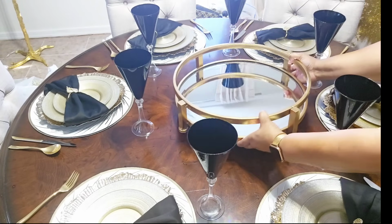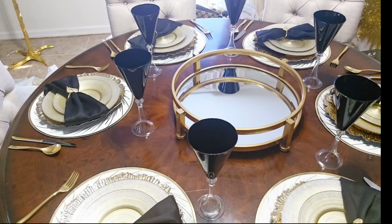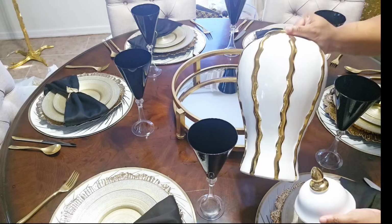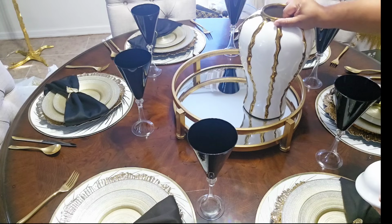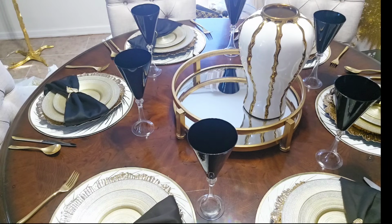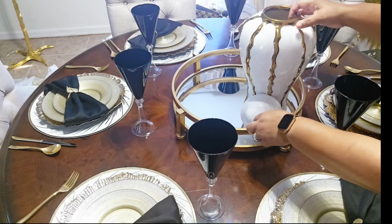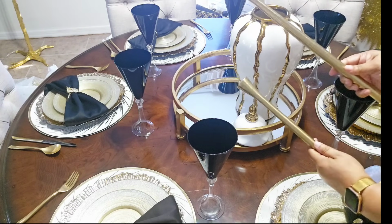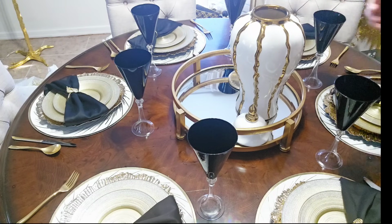Now for the centerpiece, this mirror tray seems to be a staple on my dining room table. I absolutely love it here. And I'm going to keep things simple here all around this dining room table. I'm adding this beautiful ginger jar from Temu. The candle holders and the candles that you will see, they came from Hobby Lobby.